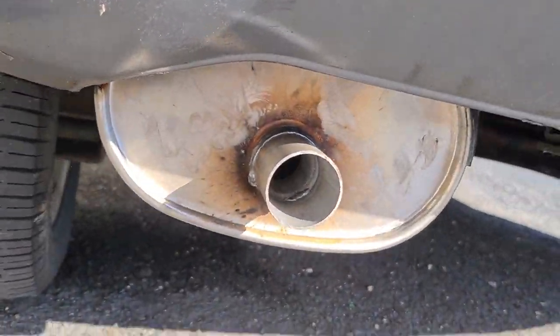Oh, look at that shiny new exhaust on there, mate. Should sound a lot healthier now as well. Ready? That's better. We sounded like a boy racer coming up the street. That had gone wrong. It was all rattly as well as like noisy.